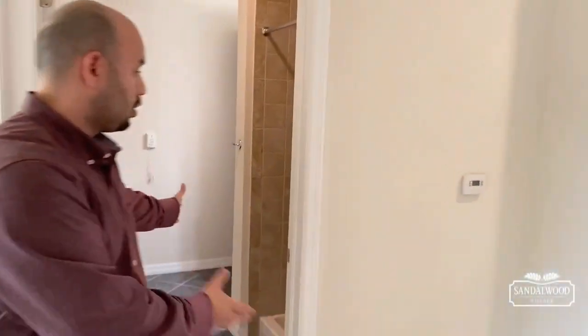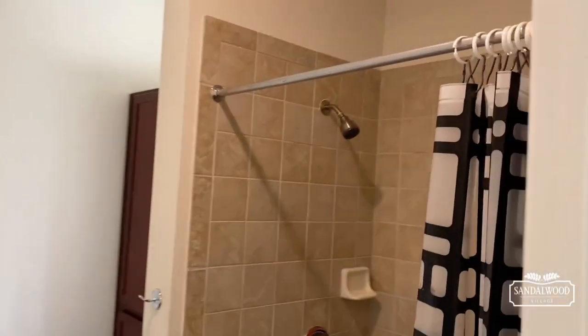we'll take a look at your bathroom. So we'll walk right in and we'll take a look at your walk-in shower. We have some grab bars. We can add some more in there for you. You have a nice big vanity there that rolls right into your bedroom.